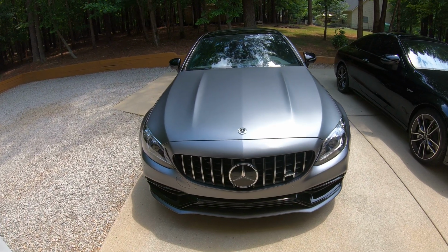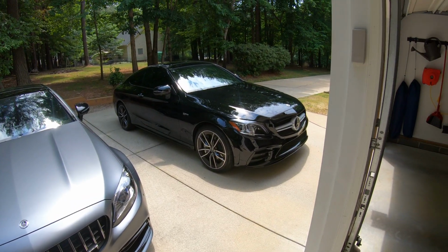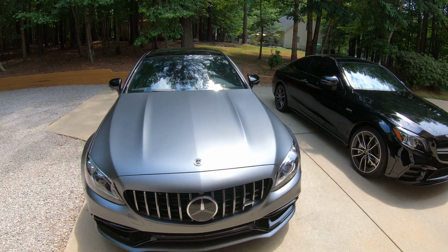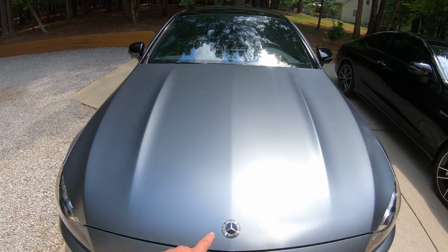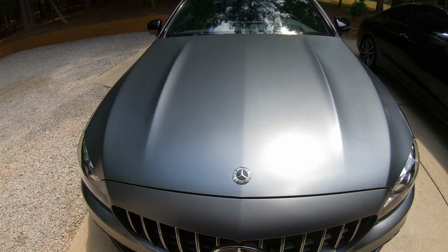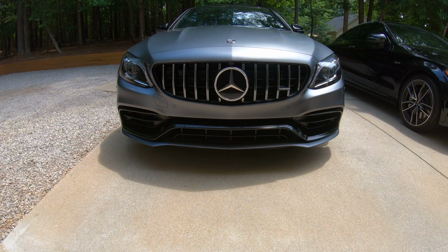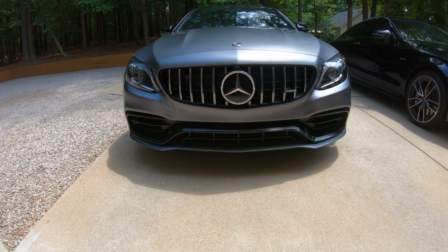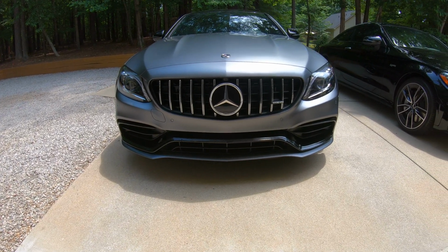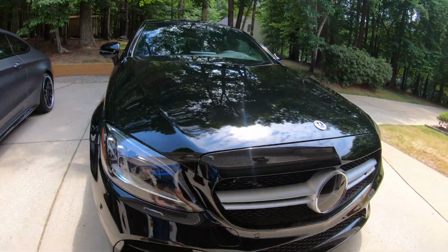It's also got the power domes on the hood, which really stand out when you compare it to the 43, which just has a center crease, which I think is the same. It's about that pronounced. On the front, obviously our air dams and fronts are a little bit different design. But for all intents and purposes, they are what they are.